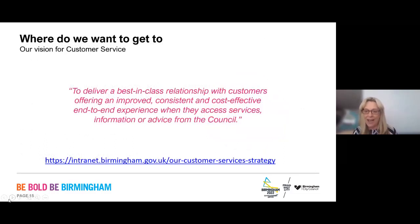Okay, jumping ahead a little bit here. I've just touched on how we're going to be coming out and talking to you, giving you some feedback on the data, and all of this is very much going to be centred around our vision for customer service. Our vision is to deliver a best-in-class relationship with customers, offering an improved, consistent and cost-effective end-to-end experience when they access services, information or advice from the council. That's a bit of a mouthful, I know, and we'll be holding some sessions with you to talk about what that means to you, how customer interaction impacts, and how we think we could do it all better. But that's our vision, and we'll be talking to you about that. Next slide, please.